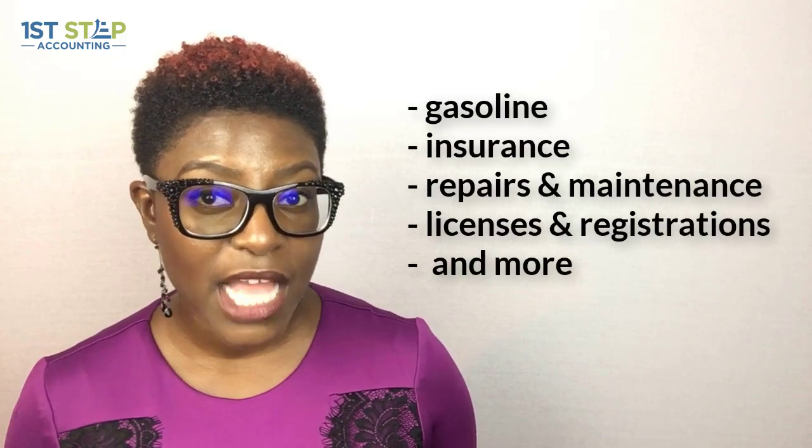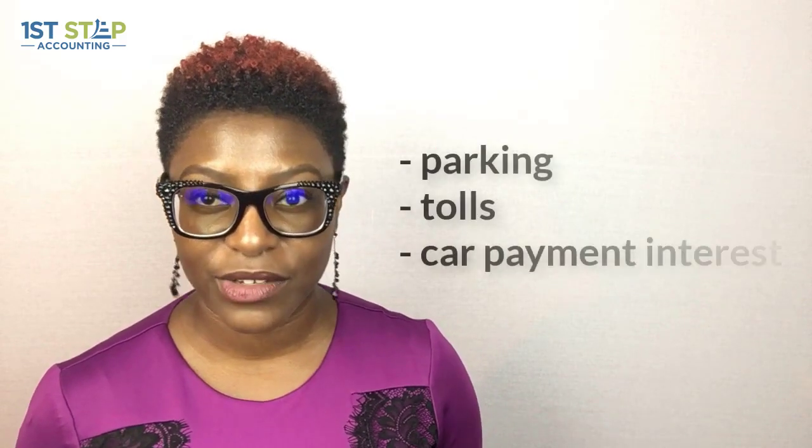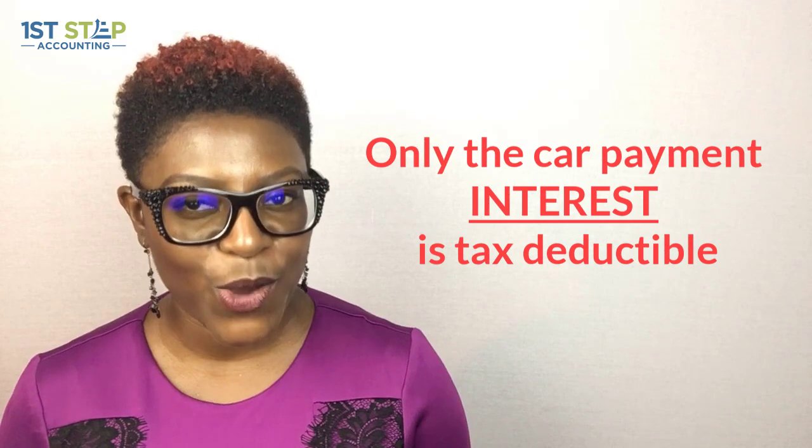The second method is the actual expense method. Now this one is a little more complicated because you must keep track of all the actual expenses you spend for the vehicle. These include things like gasoline, insurance, repairs, licenses, and registration. Tickets are not included. Parking and tolls are also included. Interest from your car payment is included. Please note, if you do have a car payment, the full car payment is not tax deductible, only the interest portion is.